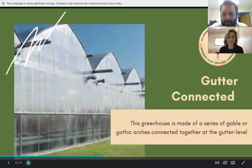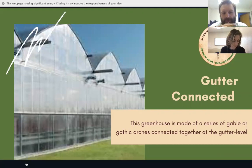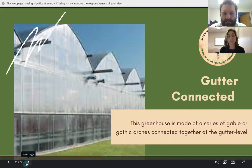These are gutter connected greenhouses. These are more industrial. When you hear about industrial greenhouses, people having huge acres of greenhouses, what you'll see in this picture is there's no break in these tunnels. It's all one big area, but they're connected by a gutter system that helps with drainage and allows for a lot more space. Mostly used on an industrial scale. I just wanted to throw that one in there.